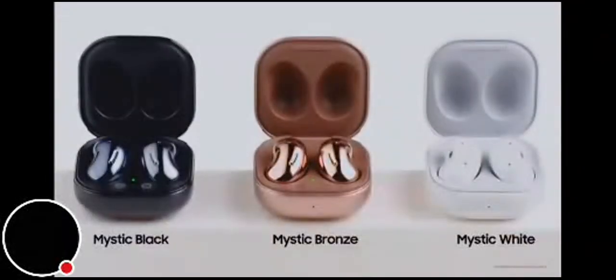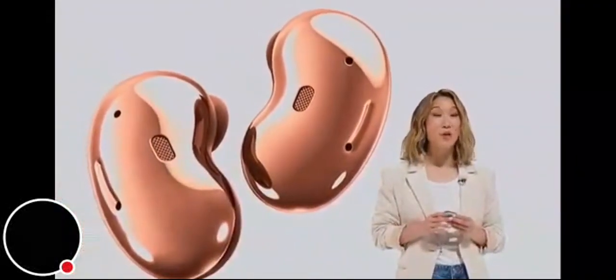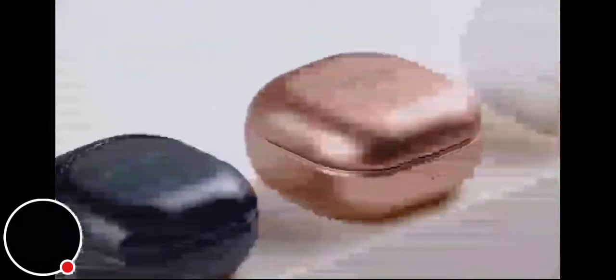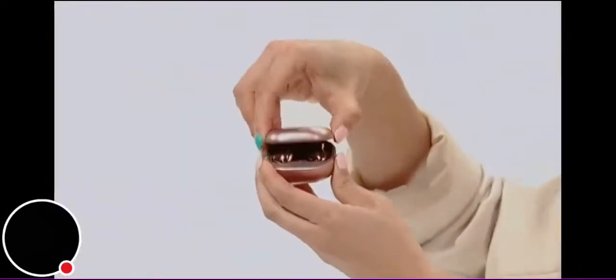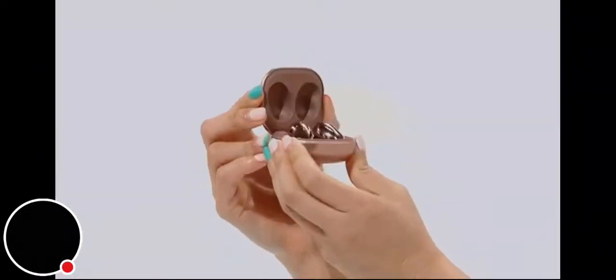I love it. The buds come in a choice of three colors, including this super chic Mystic Bronze, which I am personally loving. And they are going to look fabulous with the Note 20 or Tab S7. The Buds Live are also eco-friendly, which is amazing, right? Both the buds and the case are made of recycled materials. And to top it off, you can jazz it up with a ton of colors and accessories to personalize it. Now, here they are in the case. Ta-da! Don't they look super chic?